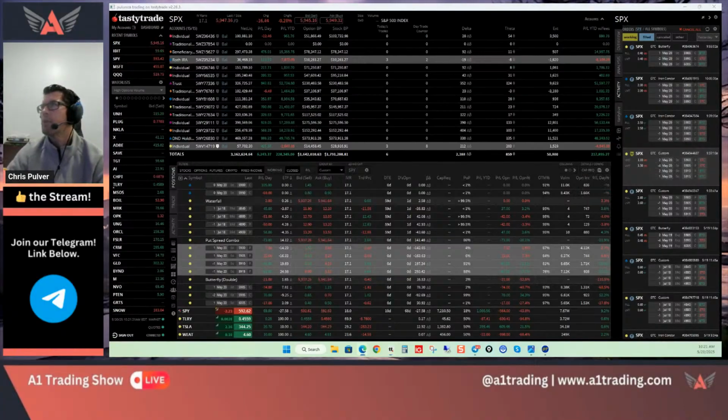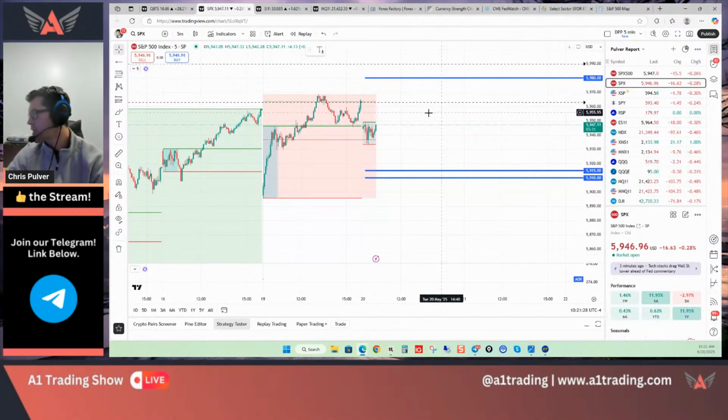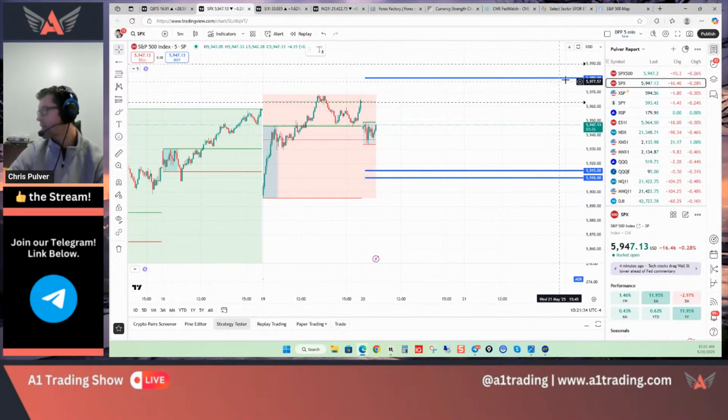What's happening, everybody? Happy Tuesday. Getting a nice little push on the SPX right now. This is good. Hopefully we're coming back into some of this gap fill territory. I have a put spread combo that I'm liking. I'm going after a run up here towards like 5980 to 6,000.